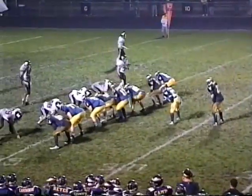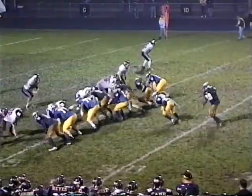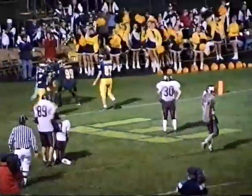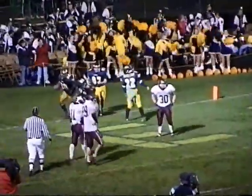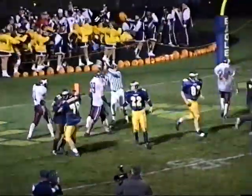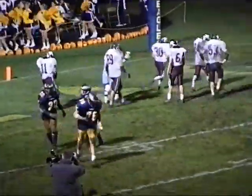I formation, receiver split to the far side. Handoff, second man through. That's Shaw. He breaks through. He's gone. He's going to go all the way to the end zone. Touchdown for Jermaine Shaw for Leyden from 25 yards out. And the Leyden Eagles go up 22-7 with 6:52 left to go here in the third quarter.